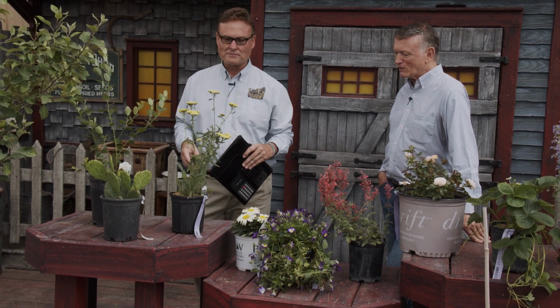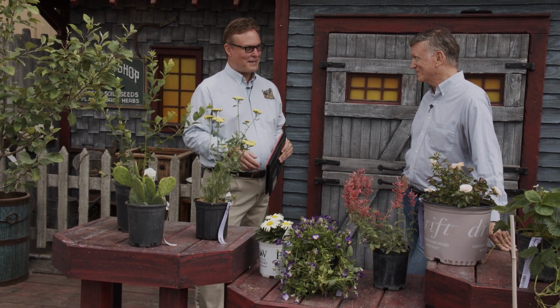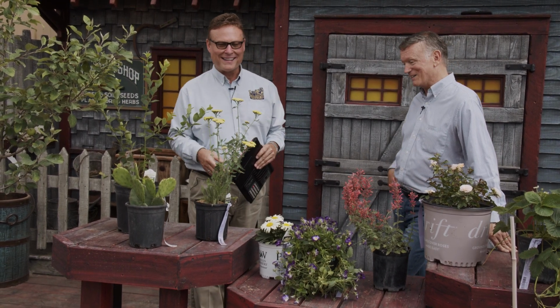You garnish a lot of your entrees with these types of flowers, plants, trees, and shrubs, don't you? Absolutely. Yeah. I love that.